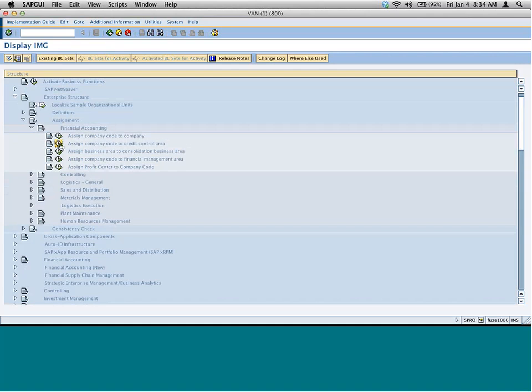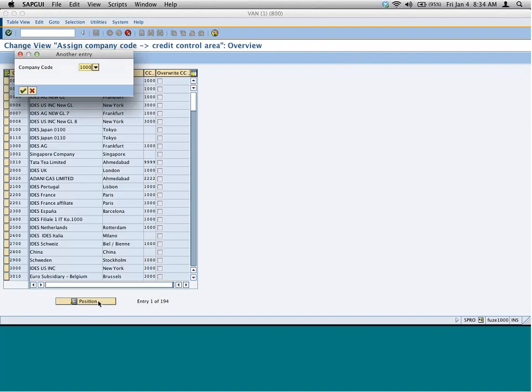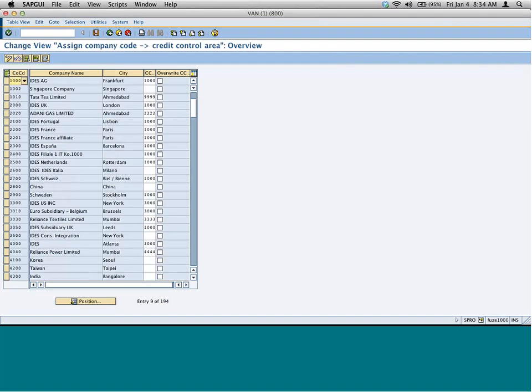Assign company code to credit control area. So this is company code, right? If you go to one company code, there is only one credit control area per company code.